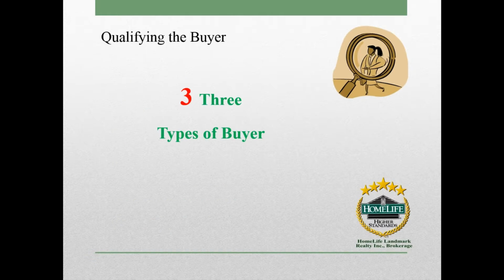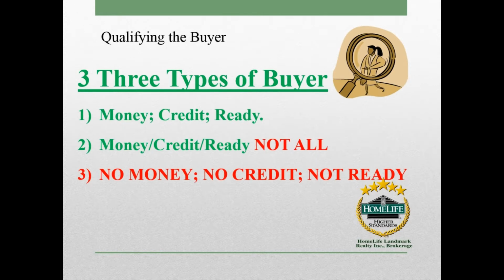Next, there are three types of buyers. The first type is they have money, they have credit, they are ready. So this is a triple A client. Usually, if you have those clients, you have to spend all your time serving this client.